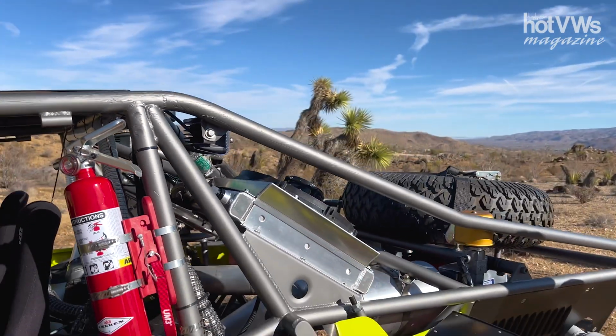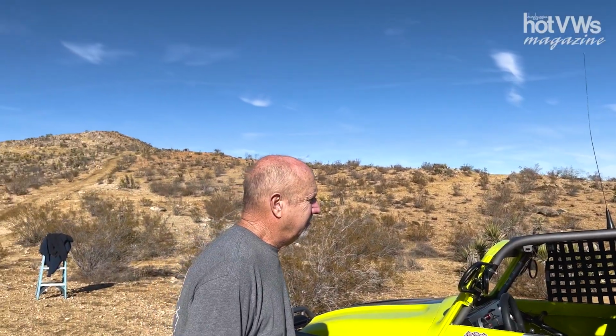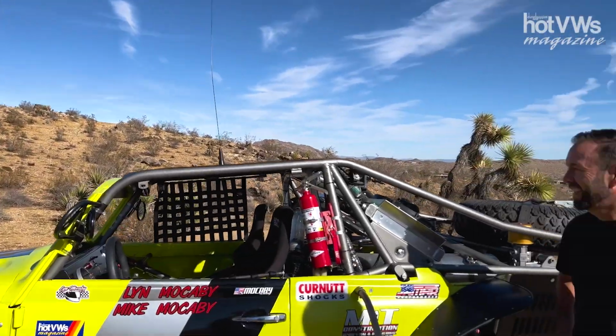So that was at the Barstow 250. They had it in July. It was the Fireworks 250, and there was a big rise, kind of like this, and you came down the hill, and at the bottom there's a big G-out, and it was known for dumping cars.